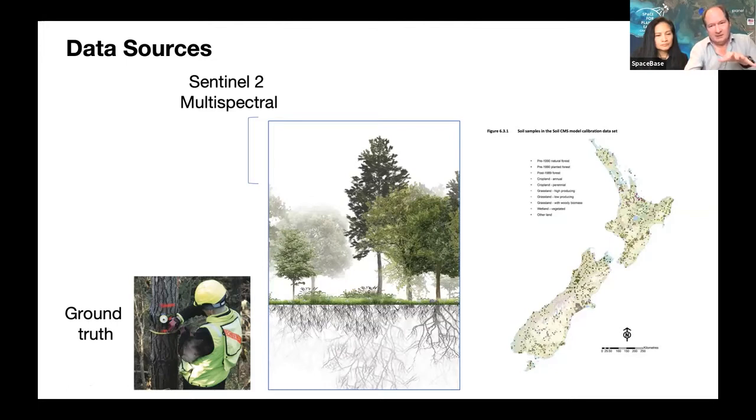But it's appropriate for a national level, but it's completely too low resolution for landowners, and in fact the emission trading scheme and carbon credits that New Zealand has established really depends on a lot of ground truth, going out and sampling trees in forest blocks.